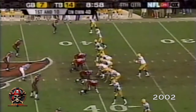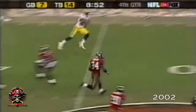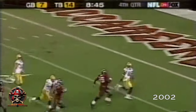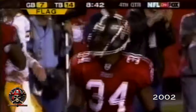Tampa Bay, two and eight coming in. Favre guns it. Another interception. Third of the day, it's Jackson. Dexter Jackson with a chance. Dexter Jackson with Sapp in front of him. Driven out of bounds and a late hit as Favre made the tackle.